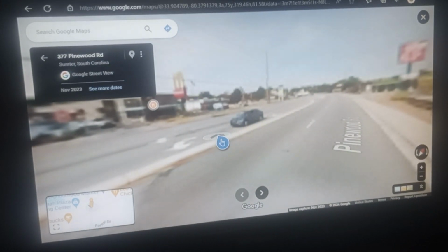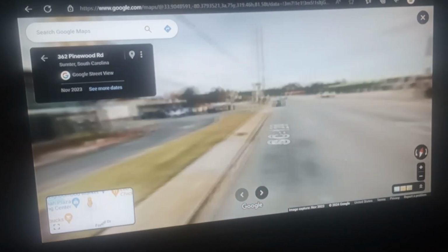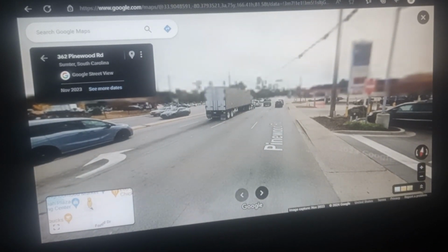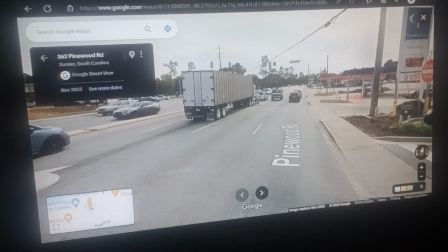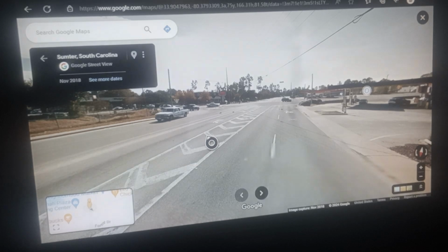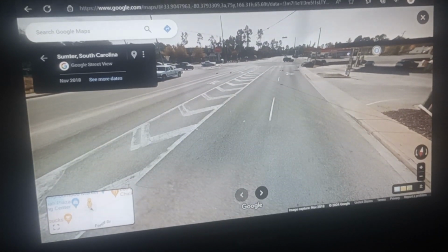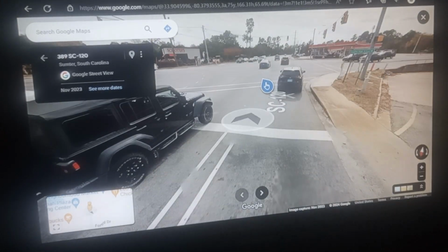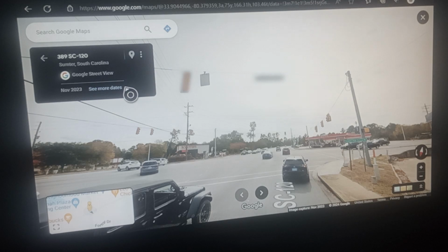Now we're going to be talking about the new intersection. Let's get into the improvements they've done here on SC-120 Pinewood Road and also McCrays Mill Road. The left turn lanes, instead of having just one, now there are two. You can see right here in November of 2018, that's all they had, just that one left turn lane. Now they have two. They also put up a new traffic light to improve the intersection.